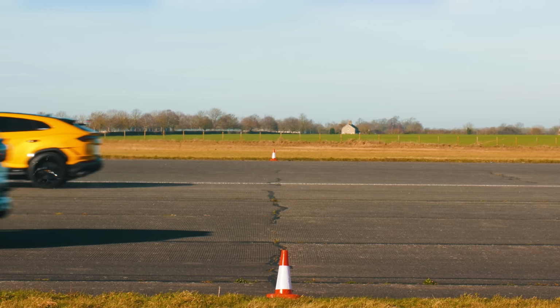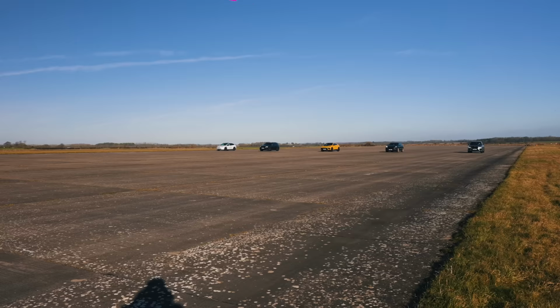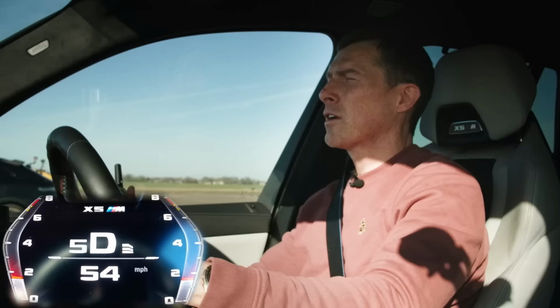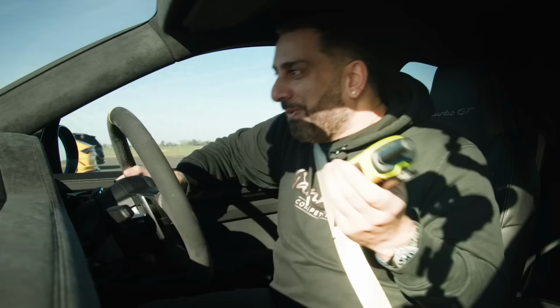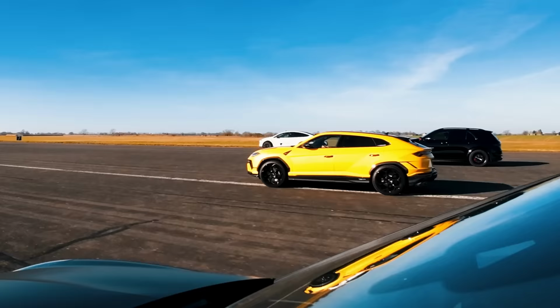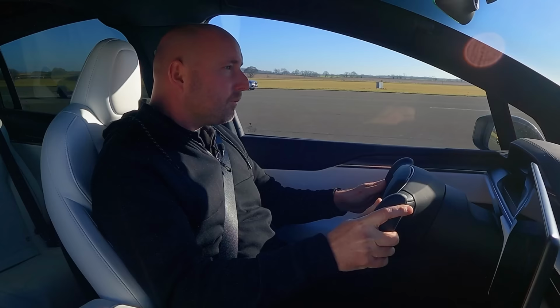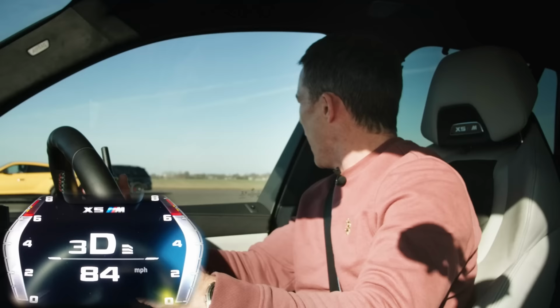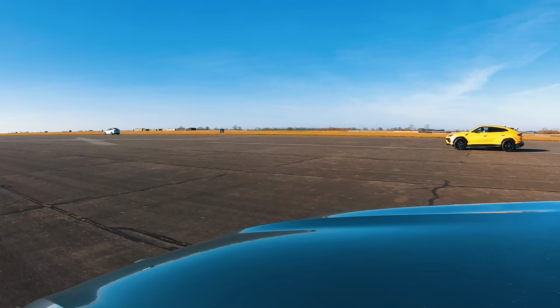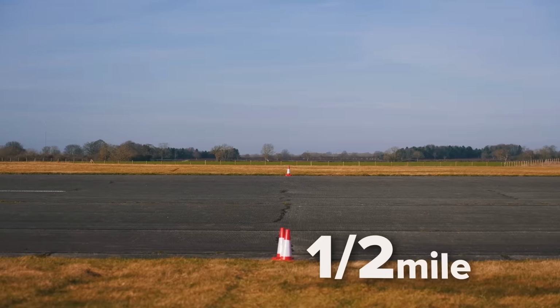Now we can have a rolling race from 50 miles an hour. Auto for the gearbox and auto driving mode. 3, 2, 1, go. Oh, this kicked down so well. What was that Porsche doing? Wow, that took forever. Easy. And the Lambo did well. Where's that Porsche? What the hell?